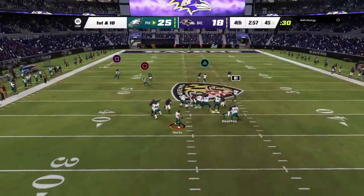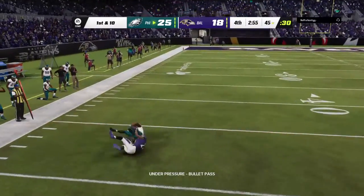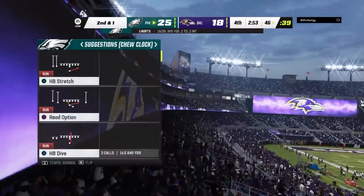They'll look to throw here on 1st down. Goes right back to Smith again. And this will be good for a pick.